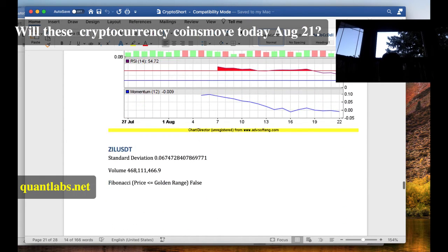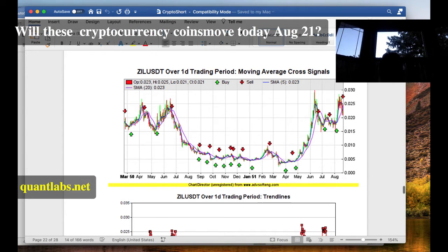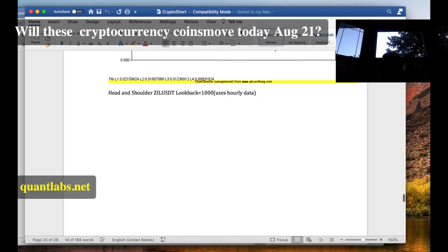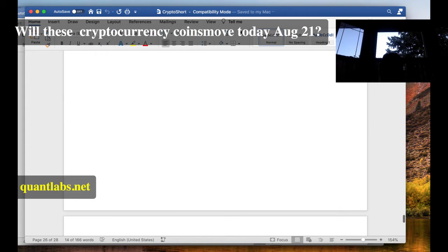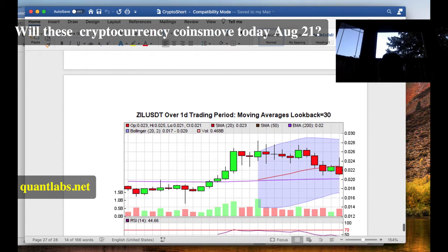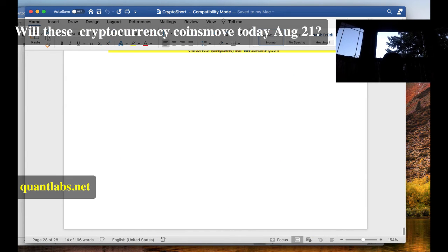Nothing too exciting. Here's ZIL. Again, we have that sell signal here, negative trend. It's a coin I would put a lot of money into, and I've had a lot of success with this as well. But it's a downtrend again, it rose up a little bit, went flat, and then came back down. Everything really depends on the performance of Bitcoin. All right, so that's a short list.